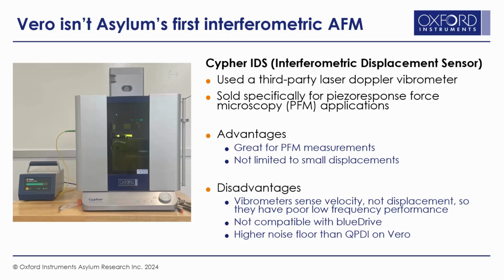The Cypher IDS was sold specifically for piezo response force microscopy measurements, and it was great for PFM and well adopted by some of the leading researchers of piezo and ferroelectric materials. In fact, that success is one of the things that motivated us to develop QPDI and Vero. That said, the Cypher IDS also had a few big disadvantages.